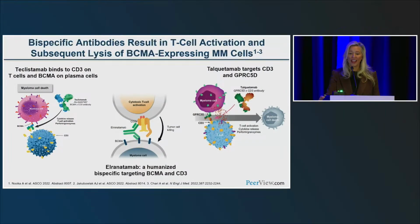So it's really kind of a neat theory, and I keep thinking this is like science fiction, right? Because we're literally engineering your cells, and it's like a helping hand. You have this BCMA target, and then the CD3 target, and like a helping hand, it pulls it together to cause cell death. We have the teclistamab binding to CD3 and BCMA, and then the talquetamab is CD3 and GPRC5D. So with that helping hand, it gets pulled together and causes a T cell activation, the cytokine release, and then causes the cell death.